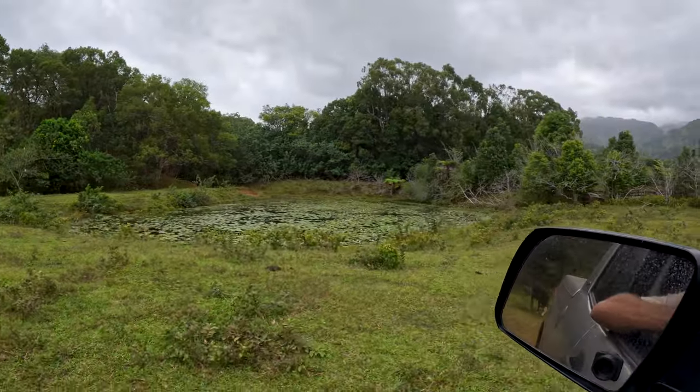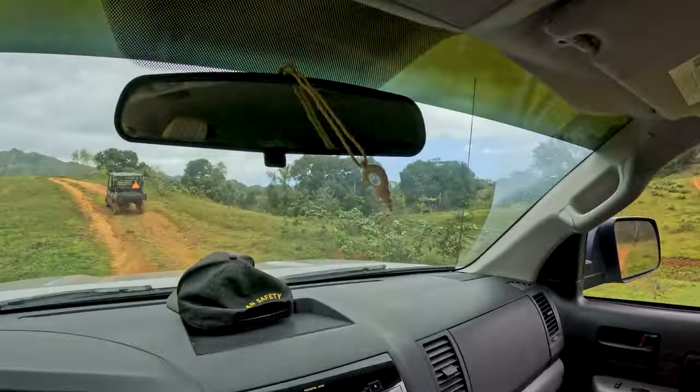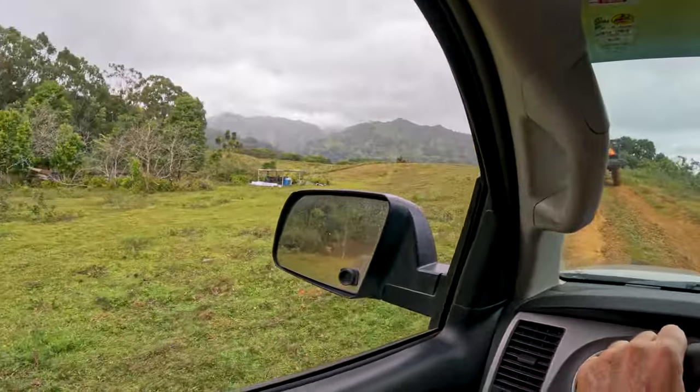Look at this pond over here. Oh my. What a spot. I hope they're really big. Oh, this is really cool and really, really, really generous of the farmer to allow me access in here. This is freaking epic. All right. Wish us luck. Let's go catch some bass.